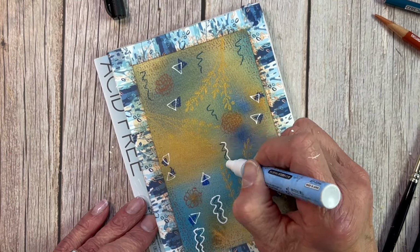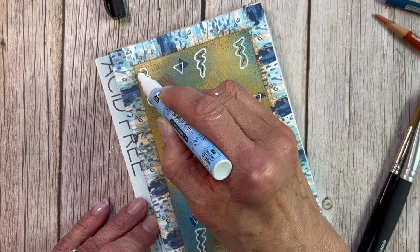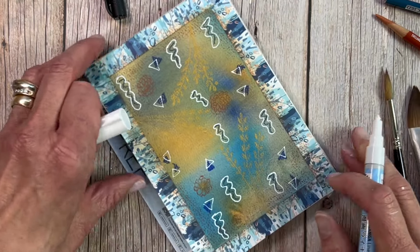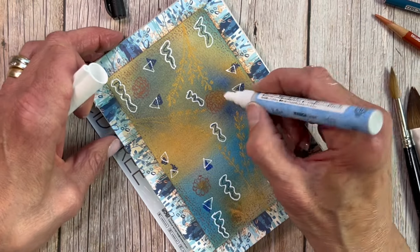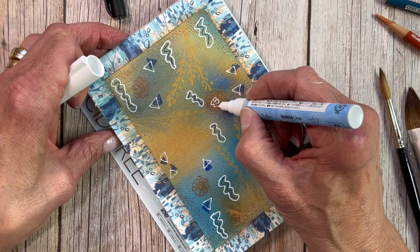Sometimes it's very difficult to just abandon your judgment self and create with childlike whimsy, but this is your chance. All right, and then for the flower, try and punch these up a bit.